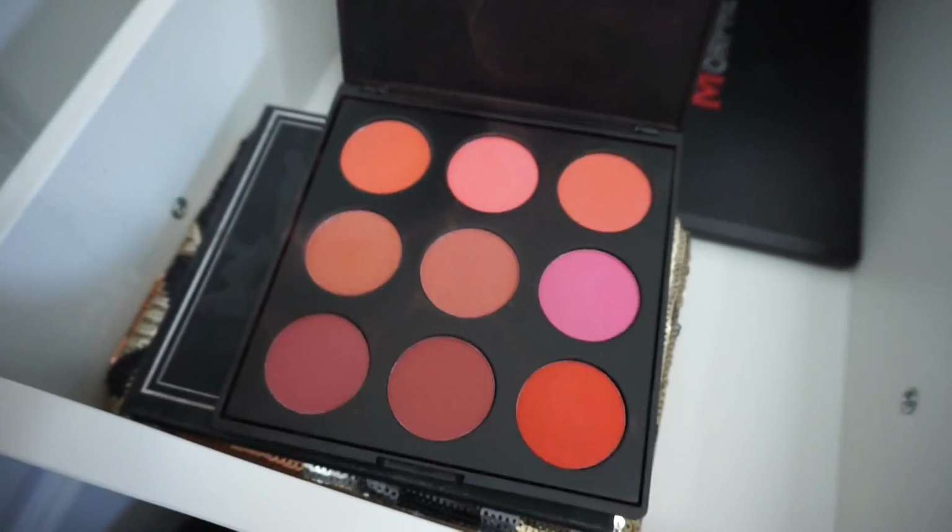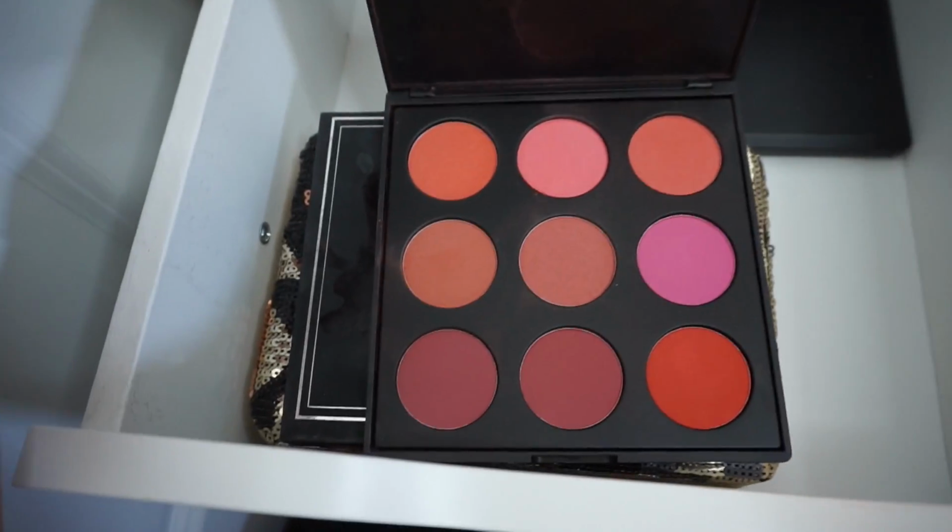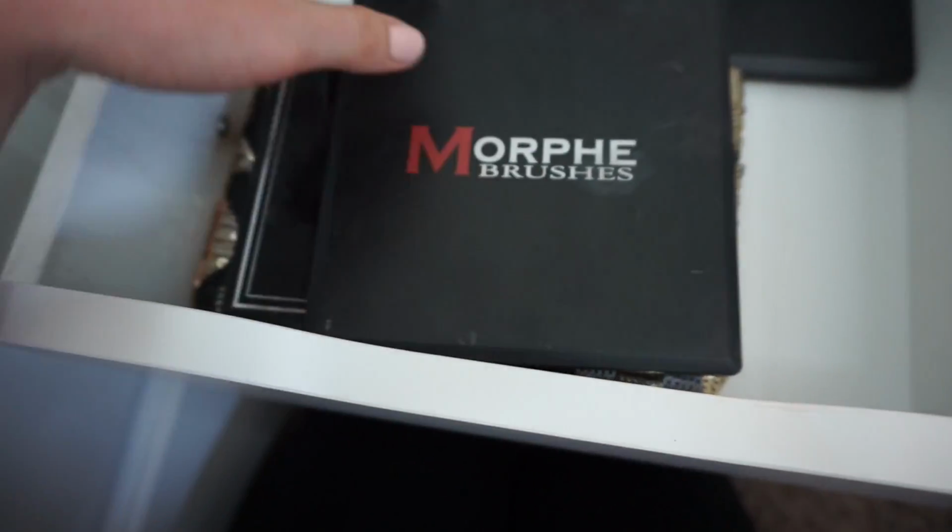Another palette that I have by Morphe is the blush palette. This is the 9B palette. It's really good quality, very, very pigmented, and it's not that expensive.